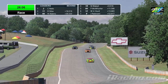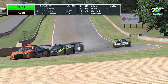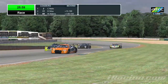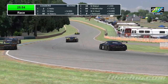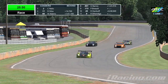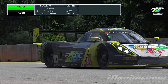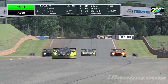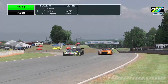Big pack of cars through here. It should be interesting to watch this unfold. Ooh, DP's going DP and GT3 going side by side through the two 90-degree corners. See some smoke. Ned Adams locked up his brakes, but he is around safely through the GT3 cars. Michael Blake gonna make his move now, using the draft to his advantage, slingshotting right by both those cars, using the insane horsepower of the Daytona prototype to just fly by those guys.